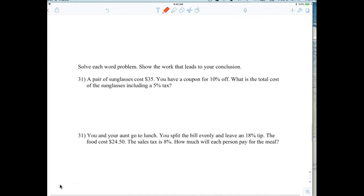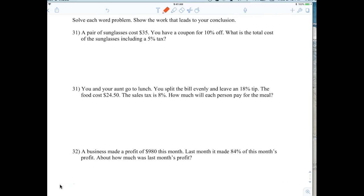Now, the word problems. Super, super important. This requires you to have remembered some things that I tried to show you. Leighton, I haven't heard a word from you today, so you're going to read number 31 and then tell me what to do. A pair of sunglasses cost $35. You have a coupon for 10% off. What is the total cost of the sunglasses including 5% tax?